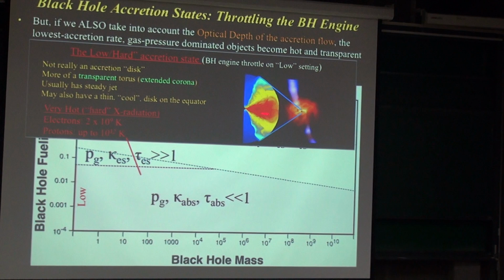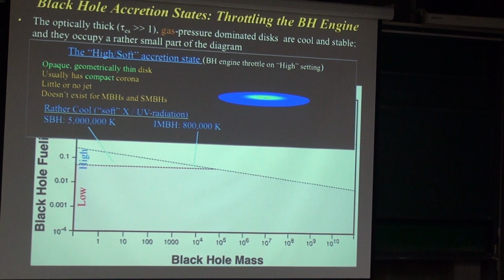The lowest accretion rate category is the low hard state. And in that state, you have a very geometrically thick and very hot torus. So hot that the electrons themselves are 2 billion degrees and the protons are up to a trillion, very near the center of the black hole. The second state is much cooler. For example, for a 10 solar mass black hole, it's only 5 million degrees in the center of the disk. And for a black hole here that's of order 10^4, it's less than a million degrees in the center of the disk. That's actually cool. And the disk is thin, doesn't produce a jet, it's very stable and quiet.